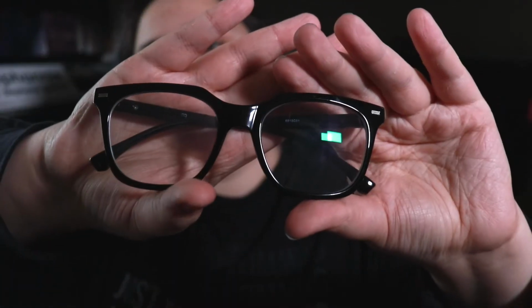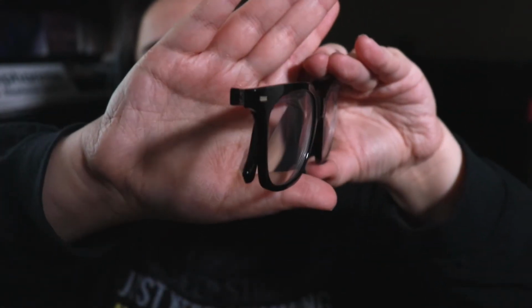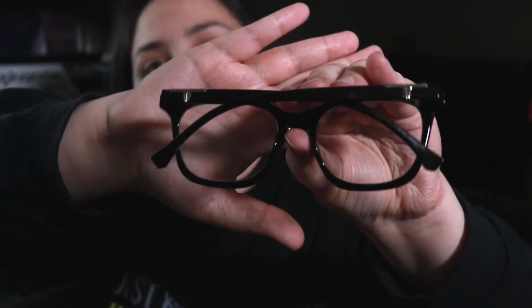So these ones I tend to wear more often now because I think I got used to the big glasses look. I used to really not be okay with that idea, and recently, I guess thanks to trends and all that, I've become more accustomed to it.